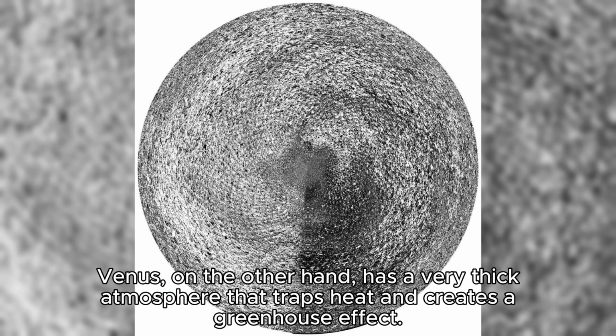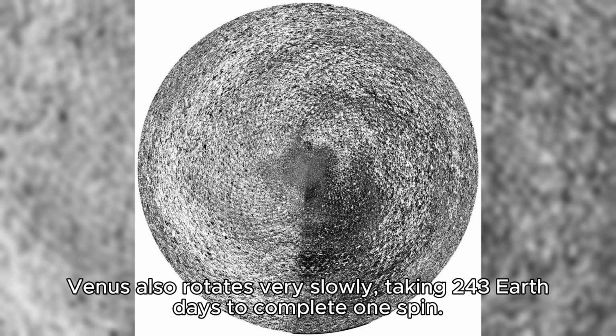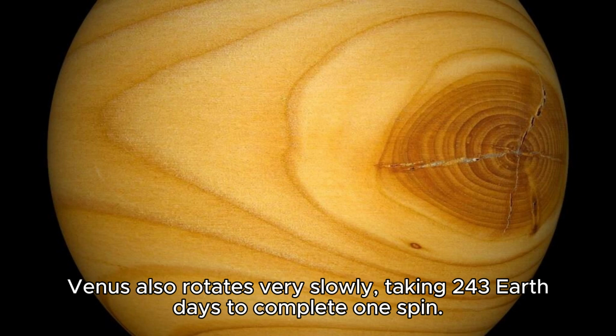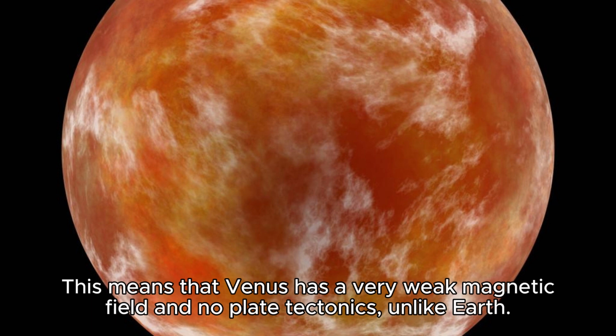Venus, on the other hand, has a very thick atmosphere that traps heat and creates a greenhouse effect. This makes Venus the hottest planet in the solar system, with surface temperatures reaching up to 480 C. Venus also rotates very slowly, taking 243 Earth days to complete one spin. This means that Venus has a very weak magnetic field and no plate tectonics, unlike Earth.